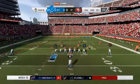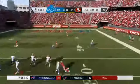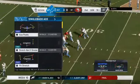32. Check 50. Throwing again. Stafford. James has got it. Complete. They'll wind up getting 10 back as that sets them up for 3rd down.